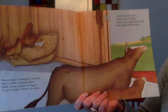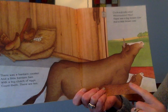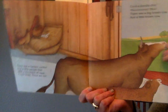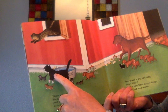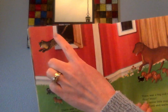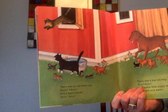Cock-a-doodle-doo! Moo, moo. There was a big brown cow and a little brown cow too. There was an old black cat, meow, meow, and a tiger tomcat. He's jumping out of the window, yow, yow.